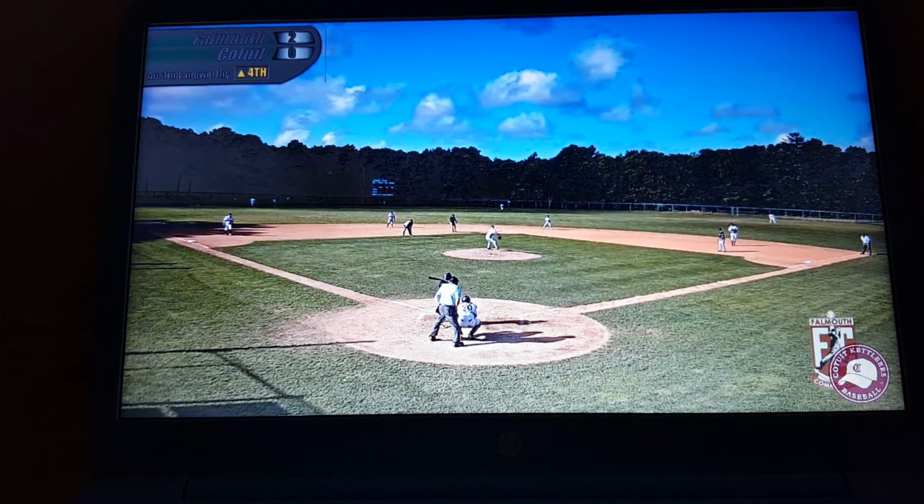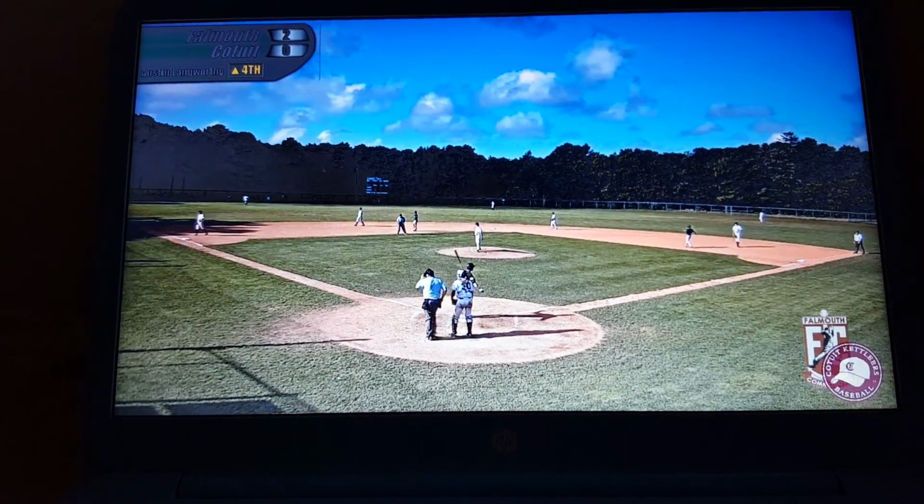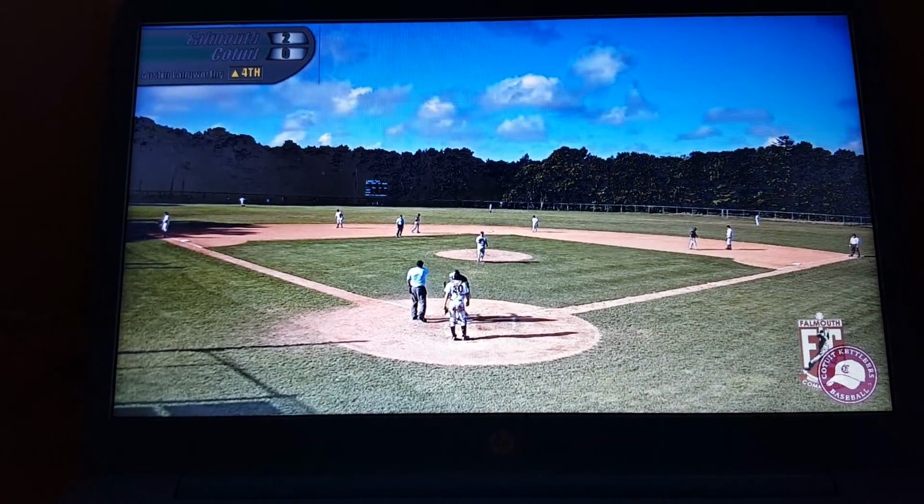1 ball, 2 strikes, 2 outs. Smith kicks and fires, swung on, tailed back foul.